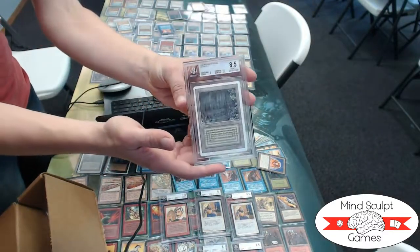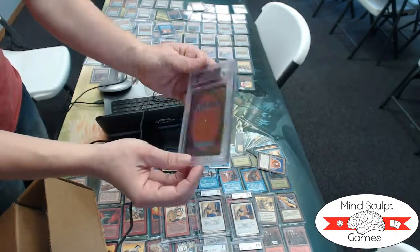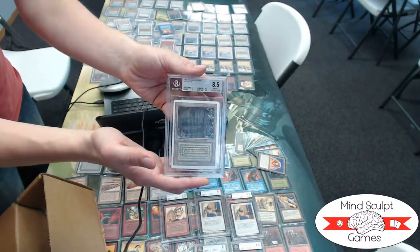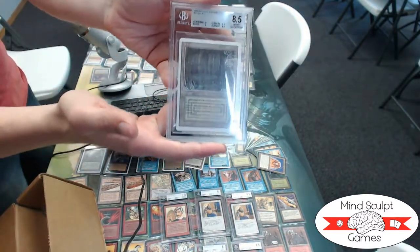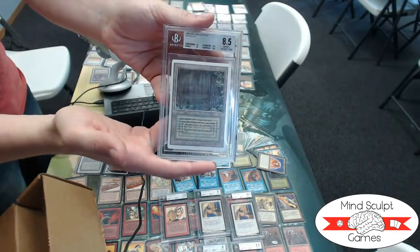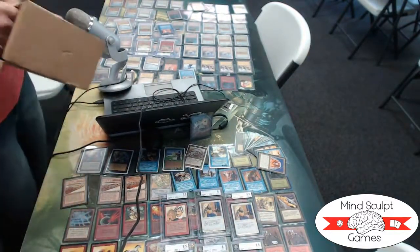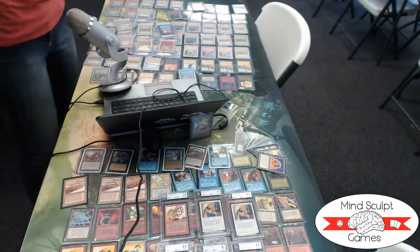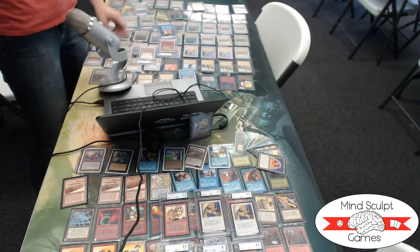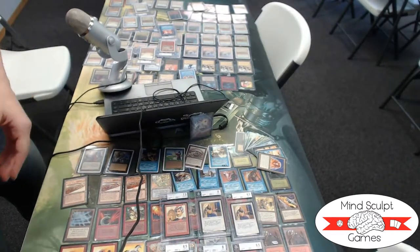We have an 8.5 Bayou here, and remember, Mind Sculpt Games hosts on June 9th a Standard PPTQ. We're hoping to fill all our seats. We'd love to have 40 people here, maybe 50 people. And heck, maybe one of them will buy this Bayou. You buy a Bayou? Does that sound like a joke? Is that punny? Anyway, we got a Bayou, 8.5. And then I think I have, how many Bayous over here? I could probably get you a play set of Bayous if you buy the 8.5. I have 3 Bayous over there that are ungraded and the 8.5 that is graded.